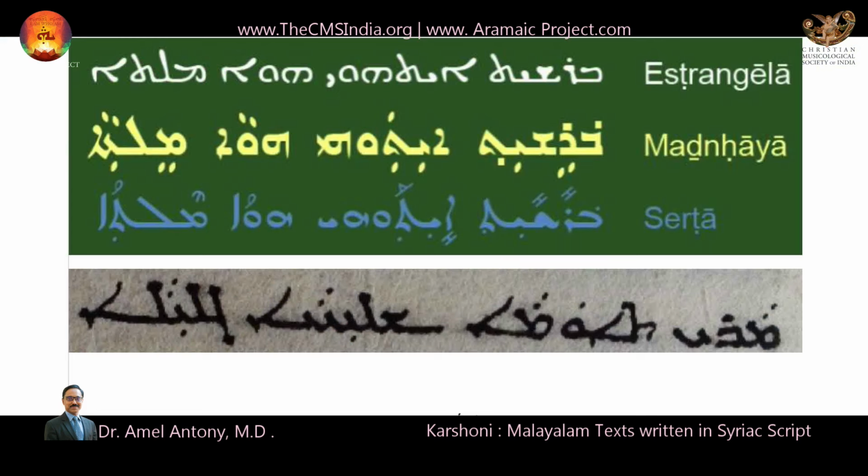Why do I say Karshon? This is written as Marthoma. Then you can see Sliha written there. Okay, Sliha and then Glila. So this is from a Karshon text.